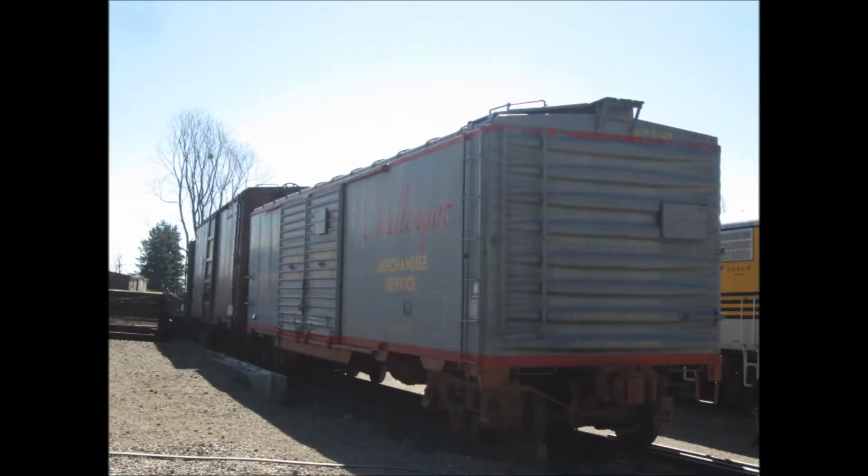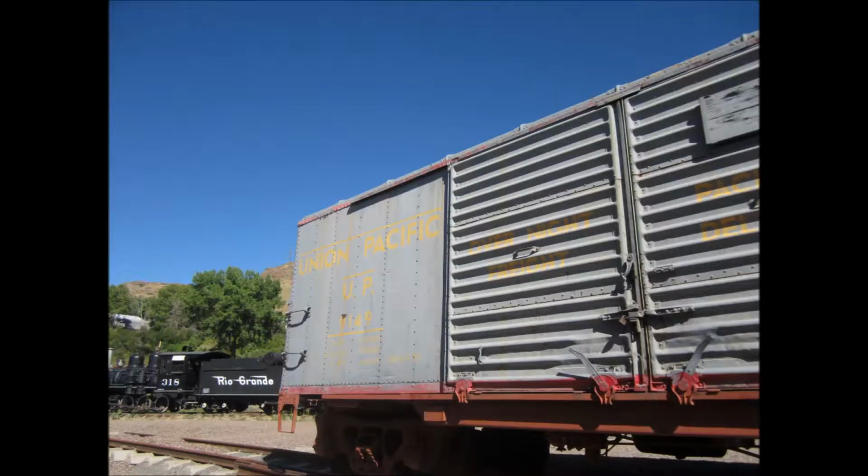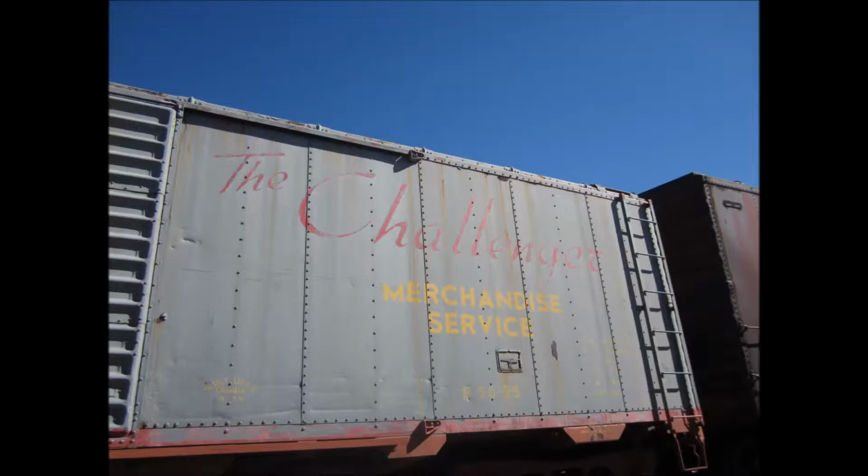Many railroads in the 40s and 50s had fast merchandise service trains. The Union Pacific's was the Challenger. This one is double-door boxcar number 9149. Many of these merchandise cars ran on the Challenger passenger train or as their own freight trains.